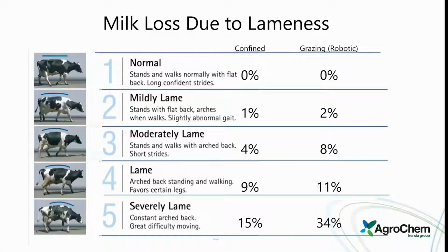Basically, it's because in a confined herd, the cows are guided to the parlor back and forth. Someone's in there moving them, so they don't really have a choice. They're driven up. If they're free roaming in robotics or a grazing herd, they're not going to feel like getting up. So they're going to get to the robot less. They're also going to get to the feed bunk and the water less. So you're going to have a loss of milk. Lameness in a robotic herd is extremely important to keep under control.